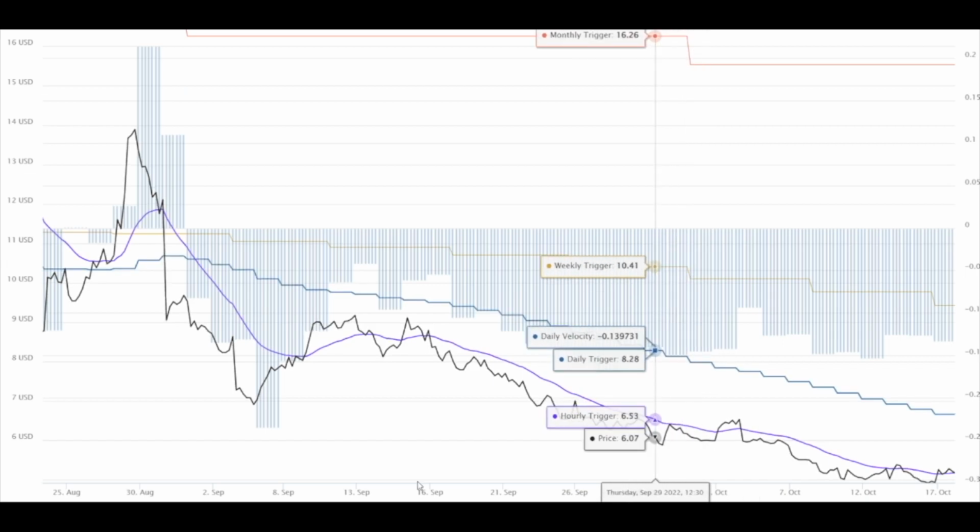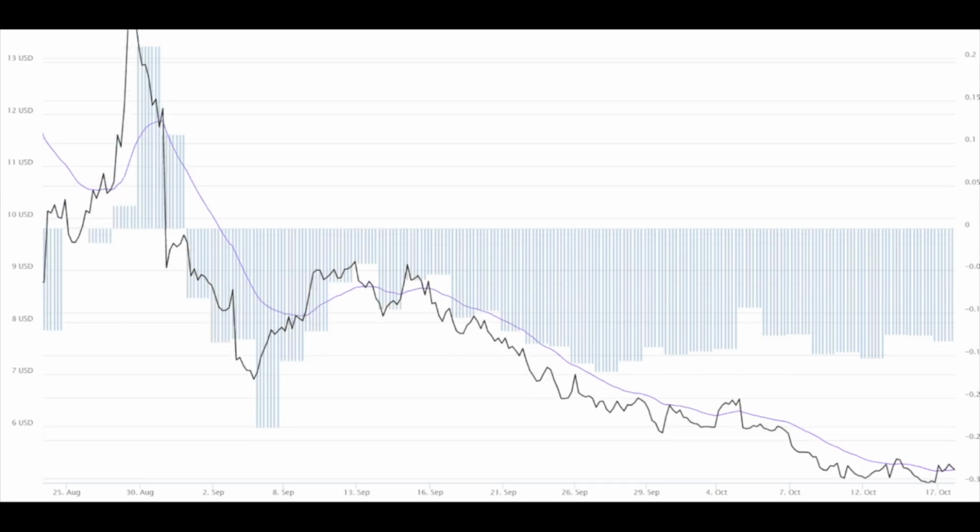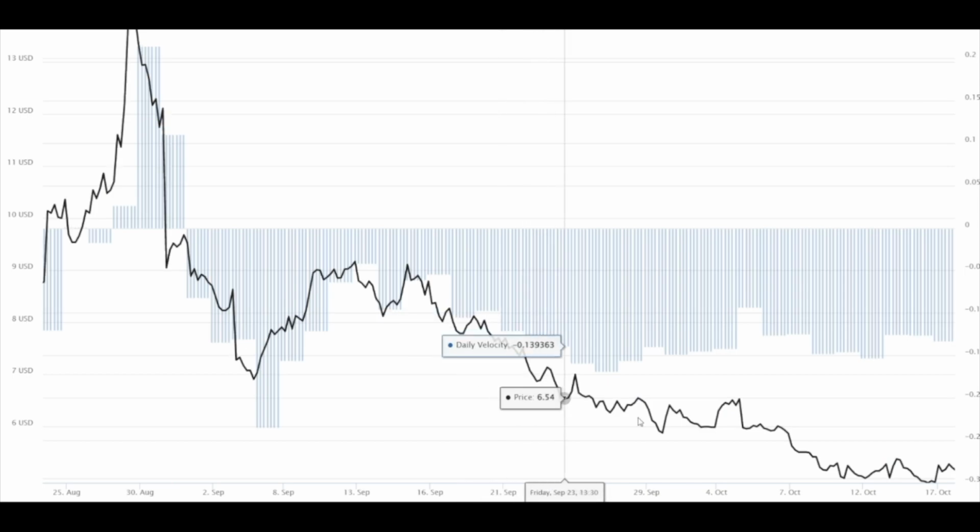And you could see, if I remove the daily trigger, the weekly trigger, the monthly trigger, and the hourly trigger, that when price made this low and these lows, the daily velocity was not as negative as it was here. So here's your two bullish divergences. And then on this third low right here, that's your third bullish divergence.